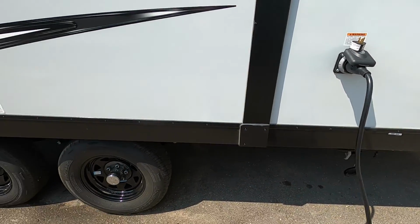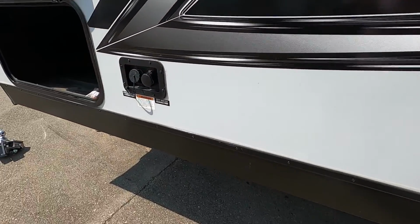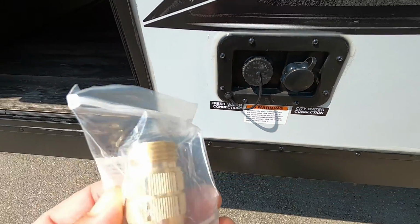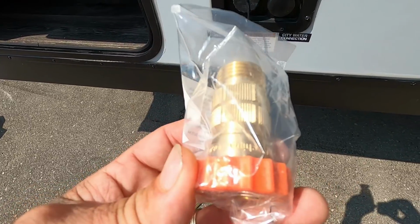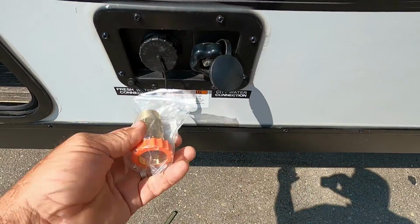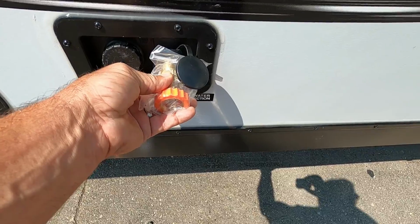Let's hook up our water. Real easy on the bullet here. You get your city and freshwater connections right up here. First and foremost, your water pressure regulator. This water pressure regulator is going to reduce the water pressure to 40 to 50 psi, protecting the lines in your unit. Use this when putting water into the city water connection. Hook that up, hook up your hose, but don't turn the hose on yet.